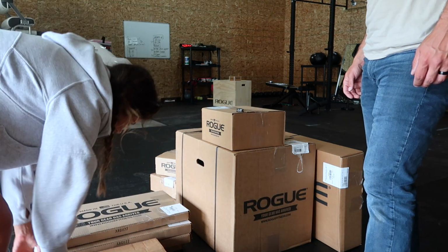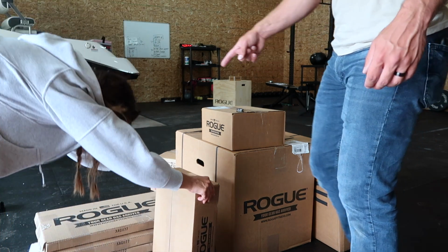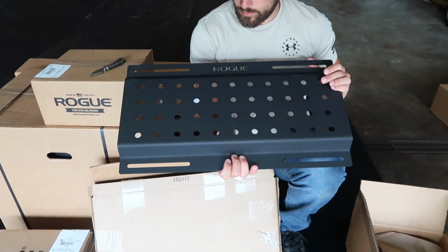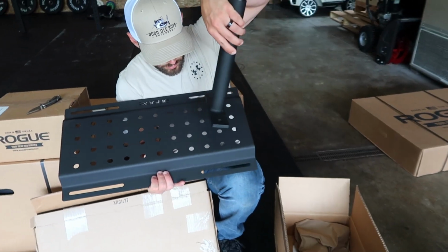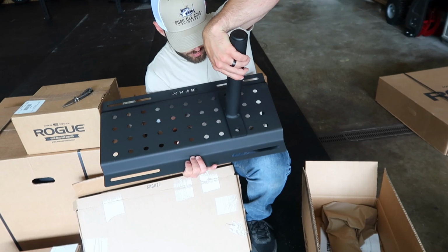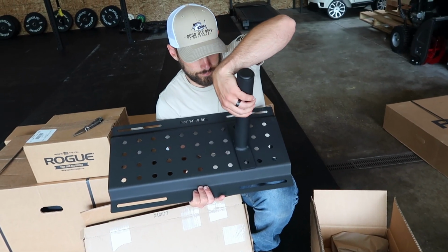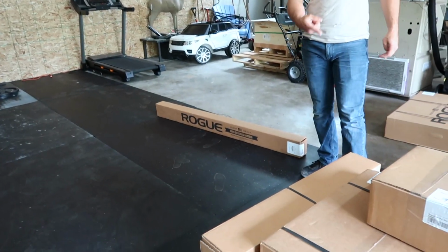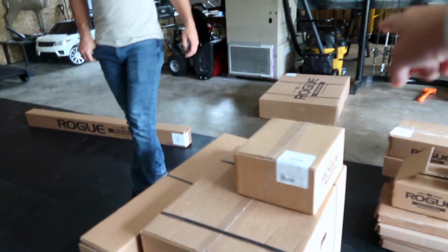Is this the same thing? Yeah, but that's the backer to them. Cool. Is the backer for it. So then this. And we'll have it all put together by the end of the video so you guys can actually see what it looks like on the wall. And then all we have left, what's that? That's the legs to this. Okay, and that's that too?